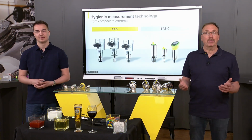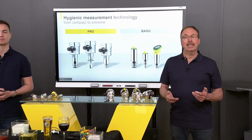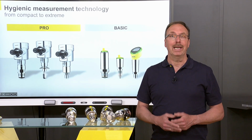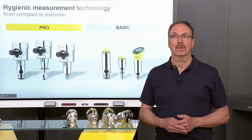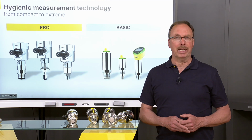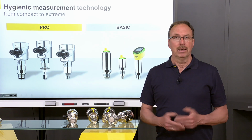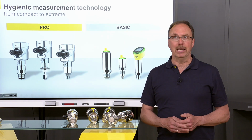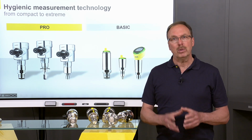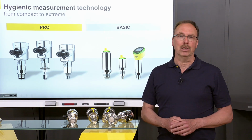So let's summarize what we have seen. No matter what medium you want to measure, VEGA always has the right solution, not only for continuous level measurement, but also for level switches and pressure. The Pro series means that we have a sensor for the most demanding applications, which covers a very wide range of solutions, for all kinds of media, for all kinds of applications. Each sensor is tailor-made for your application, your process connection, and your different requirements.